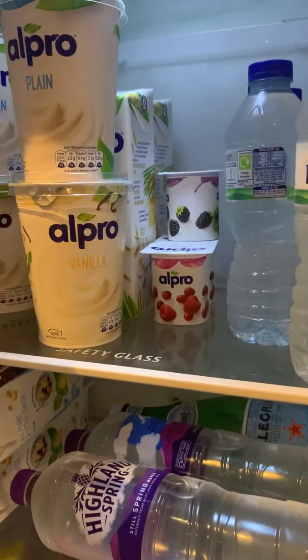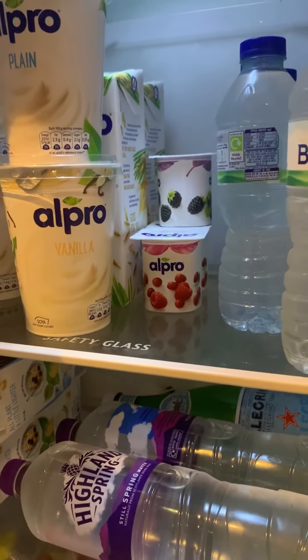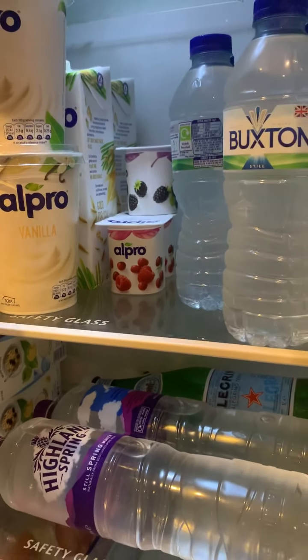I shall be getting some fresh vegetables and fruits tomorrow, hopefully. The weather's just been pretty awful here in England.